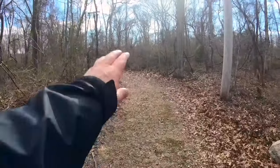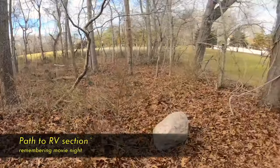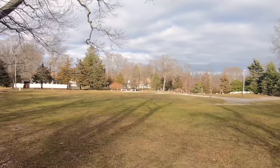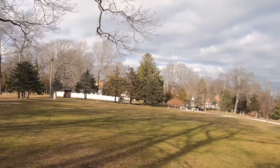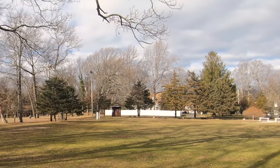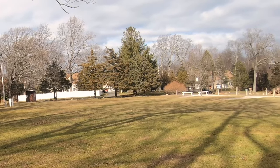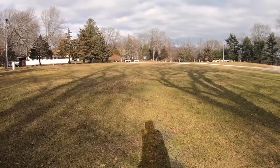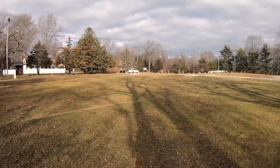Okay, down this path is the RV camping area. We would walk down this path on Friday nights just as the sun was going down in the west, and they would have a big screen set up here where we would have movie night. Once a month, I believe it was, or twice a month, they had square dancing right here where we stand. Grand memories. All children should have memories of places like this. This is why we send our children to camp and take them camping.